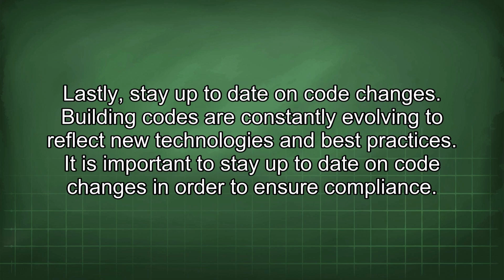Lastly, stay up to date on code changes. Building codes are constantly evolving to reflect new technologies and best practices. It is important to stay up to date on code changes in order to ensure compliance.